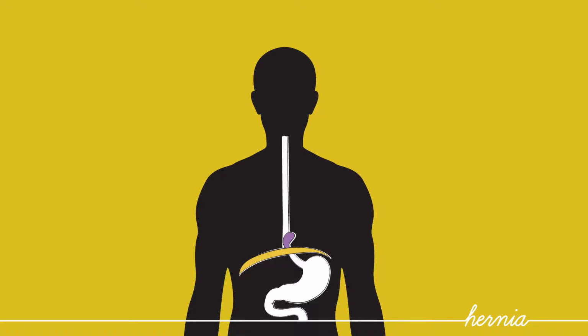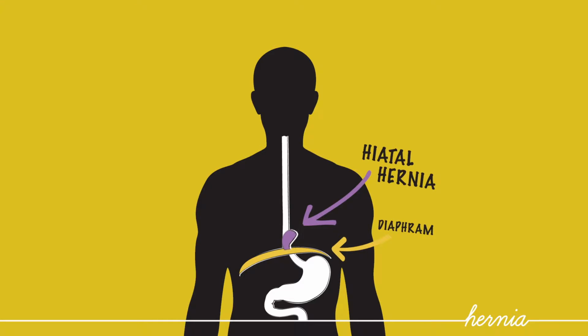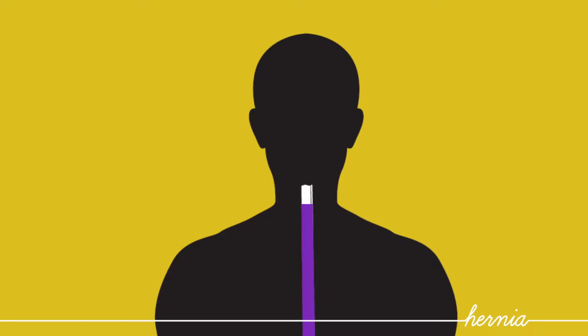A hiatal hernia occurs when the top of the stomach bulges up through the diaphragm. This can allow digestive juices from the stomach to travel up into the esophagus, and because the esophagus doesn't have a protective lining like the stomach, it can get damaged.